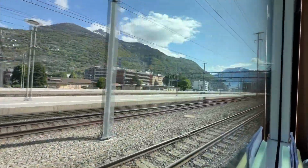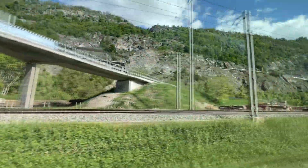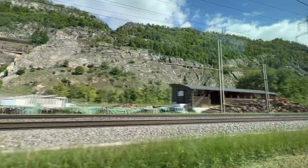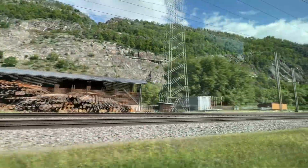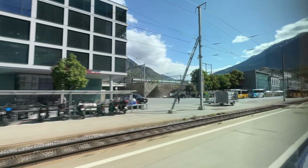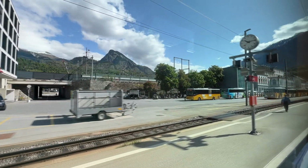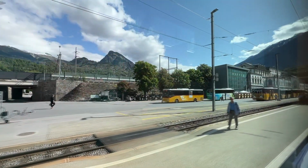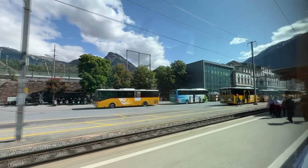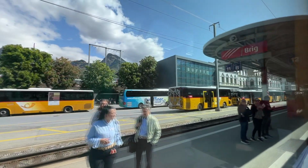From here to Brig, we run alongside the Simplon line of the standard gauge rail network. The BLS Lötschberg line can be seen above the valley. Before long, we are arriving into Brig Bahnhofplatz, a station specifically for Matterhorn Gotthardbahn in the forecourt of the mainline Brig station. Passengers from Geneva, Basel, Zurich, and even Milan can join the train at this station.